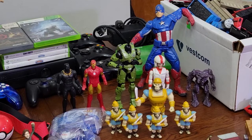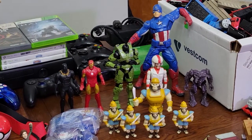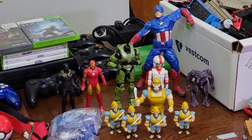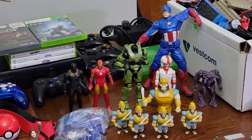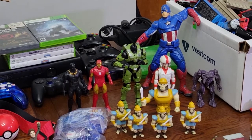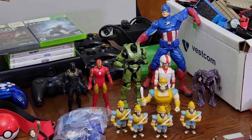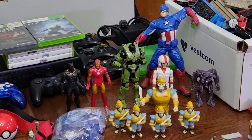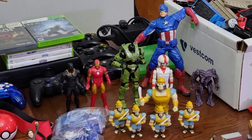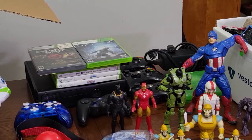And then, unfortunately, we have the Halo figure without his head. I don't know what happened to his head. Maybe he got into some trouble in one of his battles, but I'm going to try to sell him, maybe recoup my money, maybe make a little bit more, but I'm thinking maybe $10 for him. Everything else is probably going to wind up either in my kids' toy box because they'll ask for it, or in my flea market tub. I'll take it to the flea market and sell it cheap. Okay? All right, moving on to the Xbox 360.